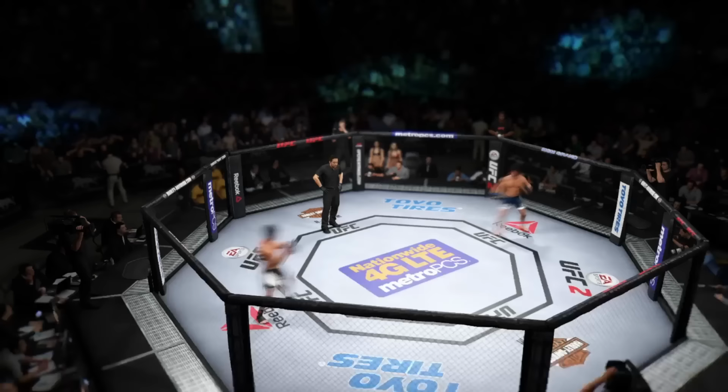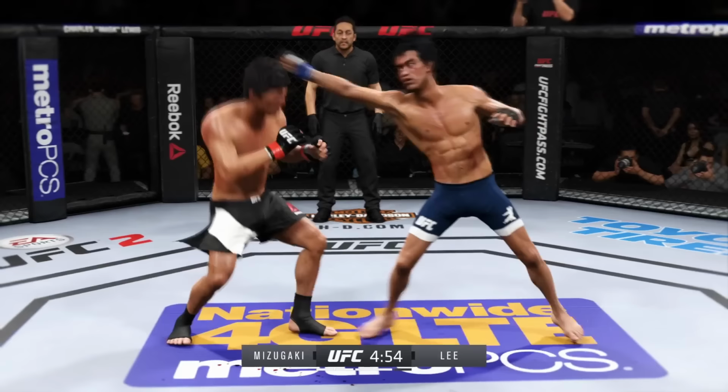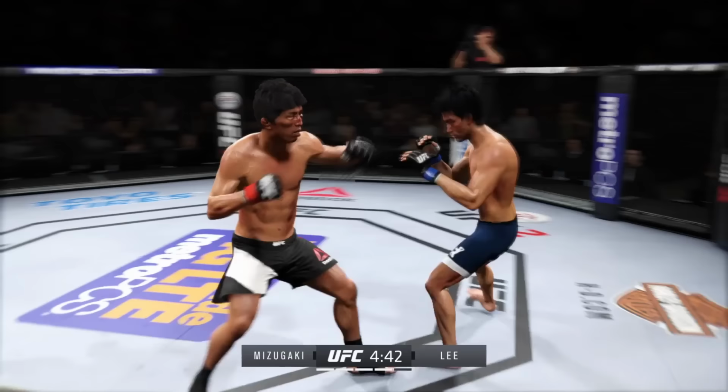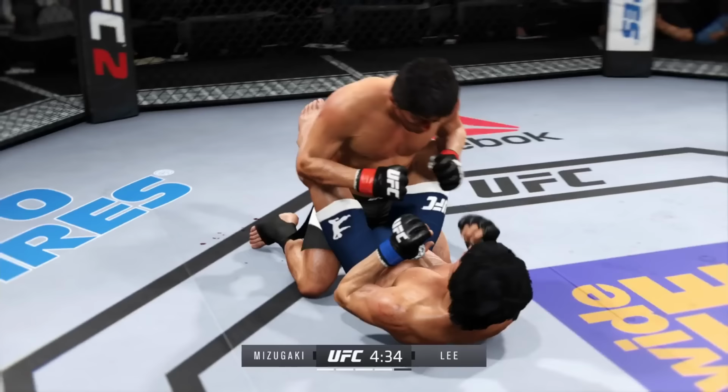Round four is underway. Now, starting off this round, he might still be hurt. He's going to want to look to be defensive and move and avoid getting hit and try to recover. Switches the stance. Straight right. Strong counter kick to the body by Lee. That's a clean left hand. Man, he goes down. Dives in with the punch. Man, some nasty body shots. And you can see the bruising starting on the left side.